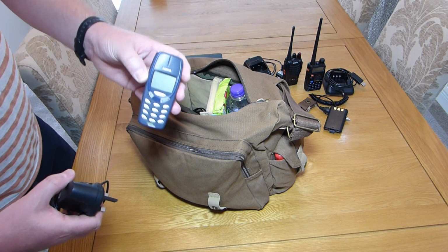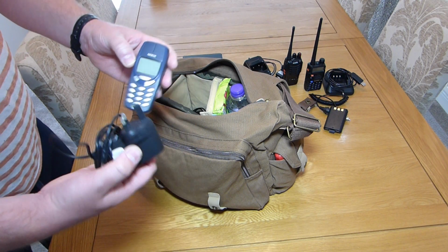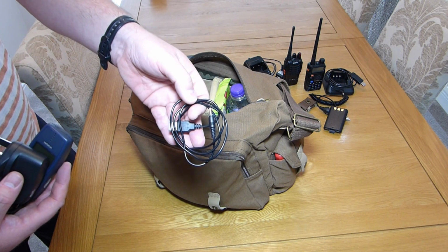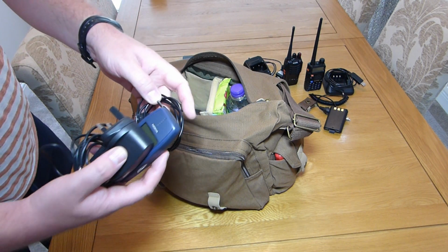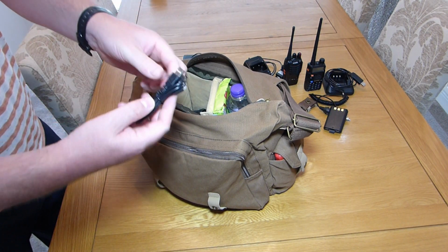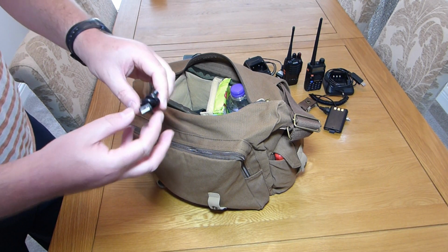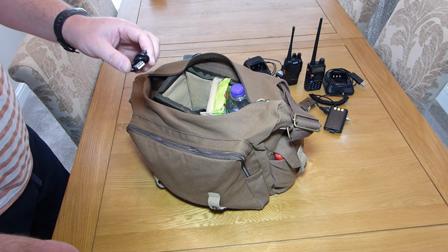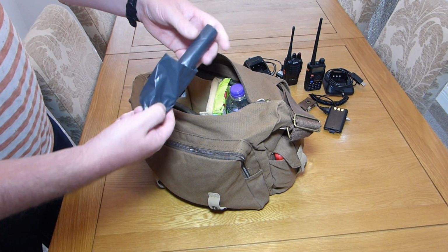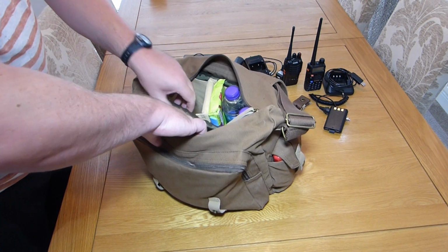That's fully charged now, but I've got a house charger for that phone. Also, I've got one for the USB charger as well. So that will be able to power and keep that going. Got myself a spare mini USB lead. That again will charge up spare phones and the portable power bank. A couple of bin liners rolled up, you just never know. That's that side done.